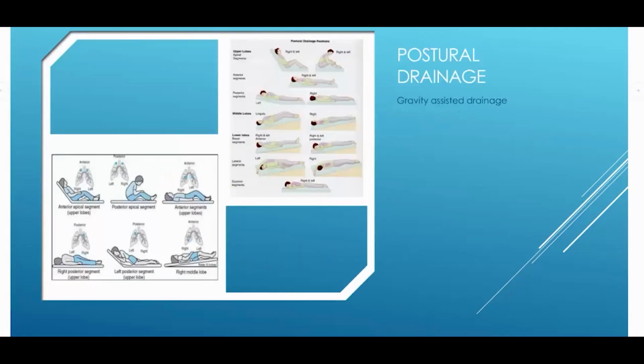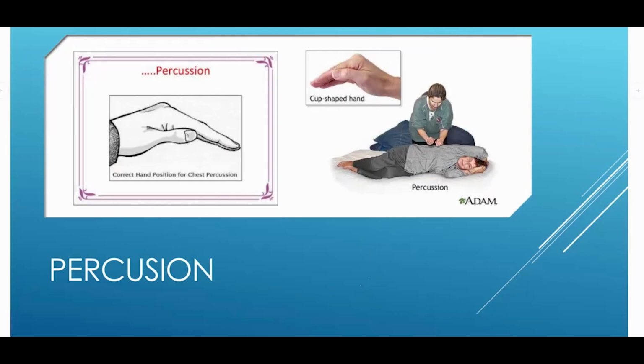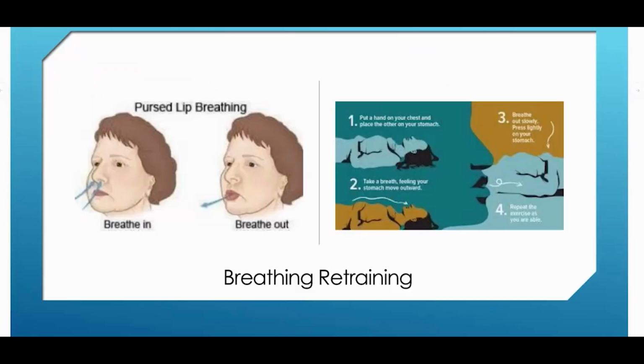Some of this stuff, postural drainage, talks about positioning. It can be helpful to move secretions like mucus and other things around the lungs. This is not necessarily need to know, but interesting. Another thing that's interesting that you may not do, but you'll probably see, is percussion. Percussion is making a cup with your hand and beating on someone's chest to help break up secretions inside the lungs. That is the goal of percussion. And then you can tell someone to do pursed lip breathing and have them feel it.